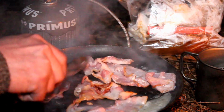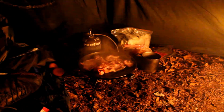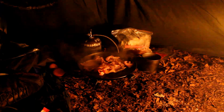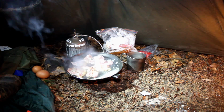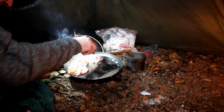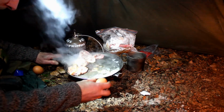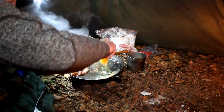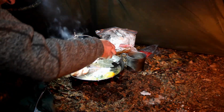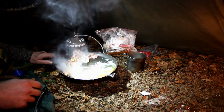Let's try and get this crisped up a little bit. Right, this is the bit where it gets a bit technical. What I'm going to do is move the bacon out of the way. Obviously the main part of the heat's there in the centre. I'm going to try and crack the egg with one hand. First one's a good one. Oh yes. Now we just need to balance it right so they cook.